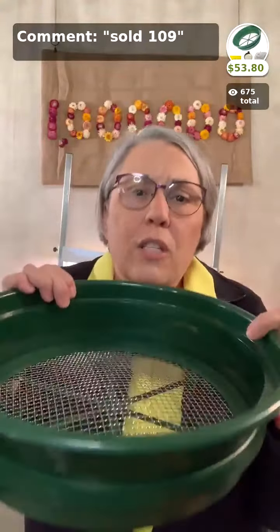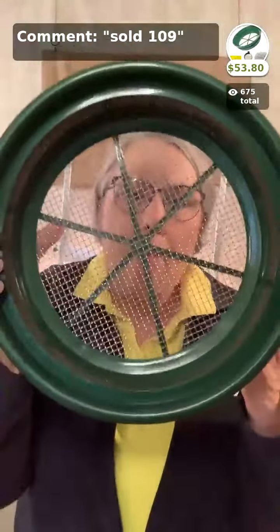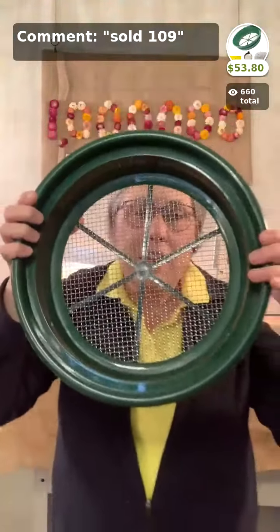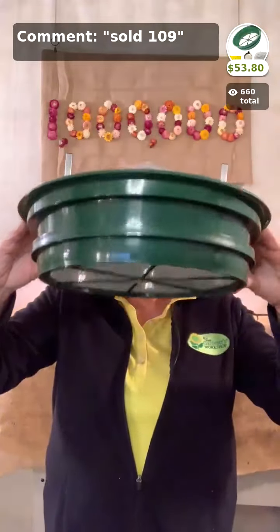And friends, all your peat moss and all your compost, anytime you're seed starting, you should sift. You will not believe the chunks that are in everything. They're great to throw out in your garden, but they're just not good for seed mix. This sifter fits perfectly on the top of a 5-gallon bucket.